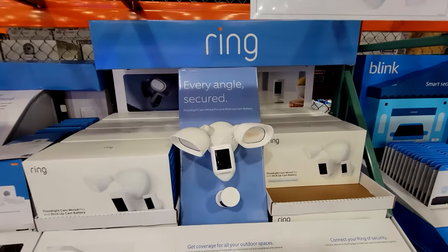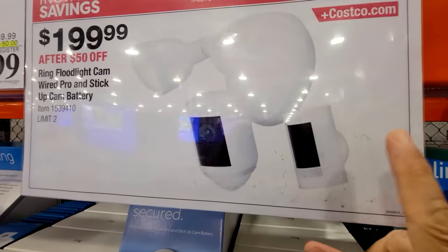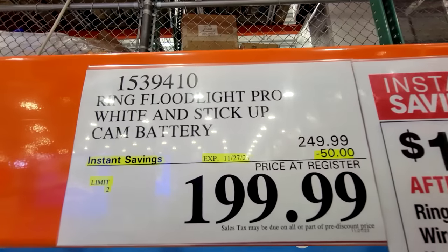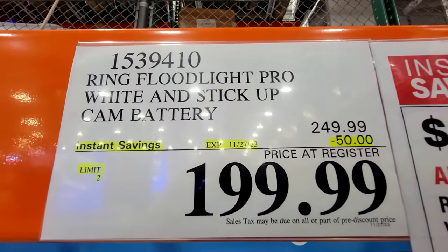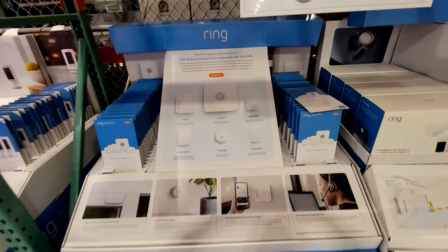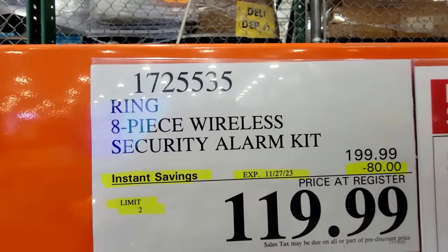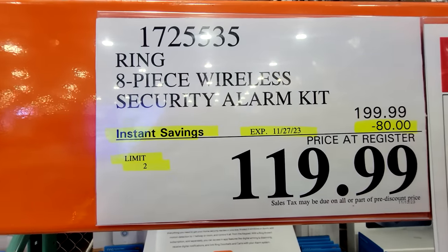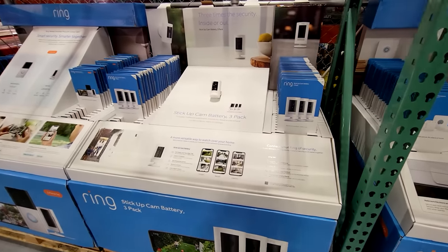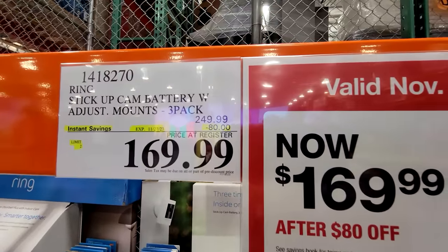So here's the Ring Floodlight Pro. But when you buy it here at Costco, they throw in like the bonus here, the stick-up camera. So you're getting more when you buy it here. And $50 off down to $199.99. You can also get the Ring 8-piece wireless security alarm kit. This is like your whole house kit, and it's down $80 to $119.99. And we just bought one of these over the summer from my friend Gene, and we installed it at his house. And these are $80 off down to $169.